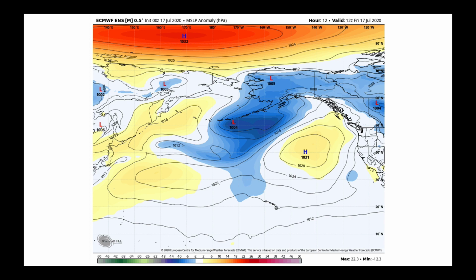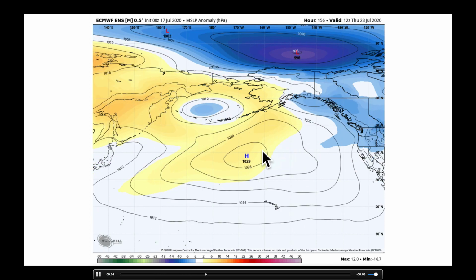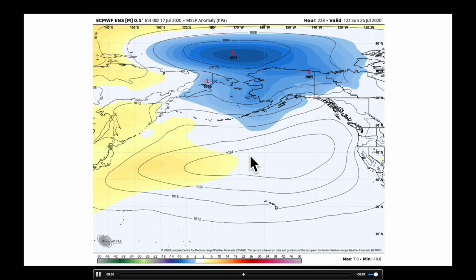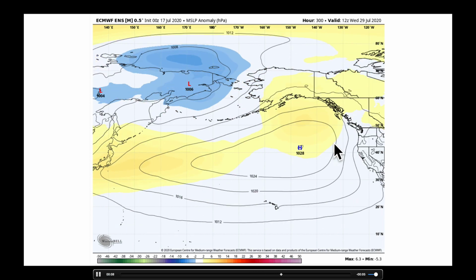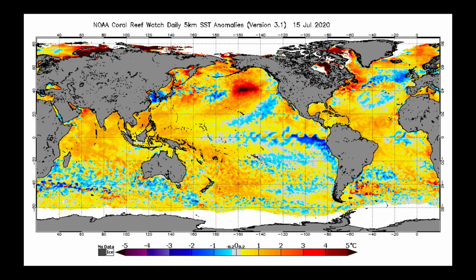So this is an animation from the European model out the next 15 days. You keep an eye on this high pressure cell, which was parked close to the west coast. It retreats south of the Aleutian Islands and then builds back at the end of the month over here. That's sitting right squarely south of the Gulf of Alaska. As it meanders to the west and back to the east, it's going to change our temperature and precipitation patterns, of course, across this area.